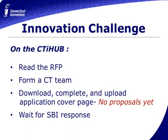You'll need to download, complete, and upload the application cover page, not your proposal. This is an important piece, folks, because the iHub has some wonderful features to it, and it does have some very secure areas. Like Facebook, it is a business networking tool. And because it is a networking tool, there are certain things and certain areas of it that will be private and certain areas that will be public. So it's important that the right documents go to the right place because we are concerned with proprietary information and we do want to keep this as secure for you as possible.